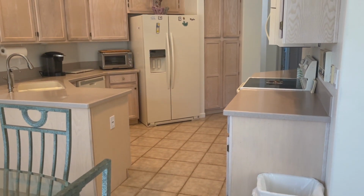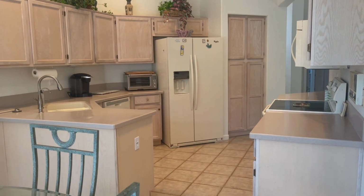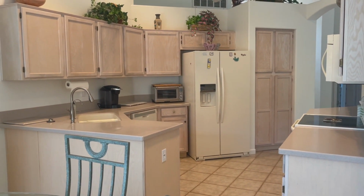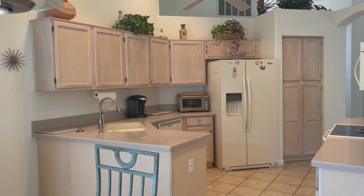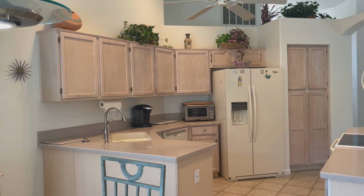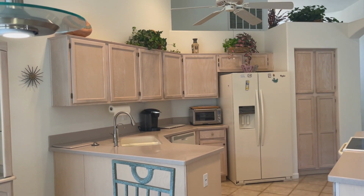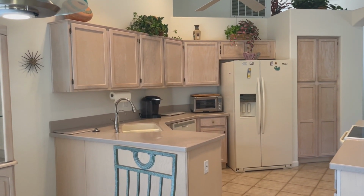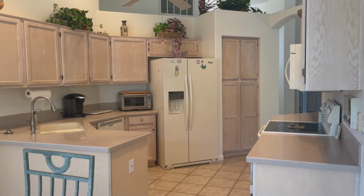So here's the kitchen. They've got Corian countertops. They're in great shape. The sink is a little bit stained, but it's in great shape. I don't know if I'd go ripping them out yet. For original cabinets, they're in good shape. There are a few hand finger marks on some of the doors. They probably could be polished up a little bit. You do have a reverse osmosis drinking water system under the sink. Pretty much original appliances here.